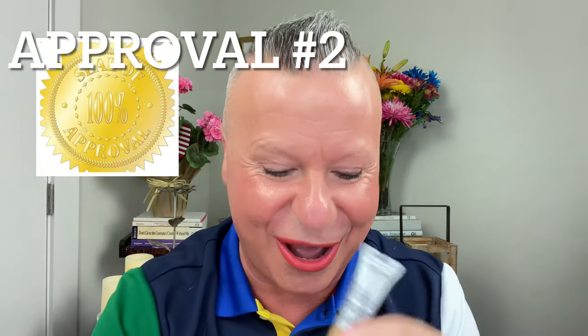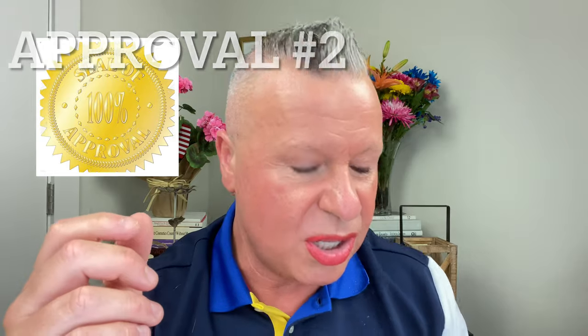If you're looking for a very lightweight concealer, I think this is great. So I definitely approve this one too. I think this is really awesome. And then, you know, the lipstick, I love. I just love the lipstick. It feels so creamy. It feels so wonderful.